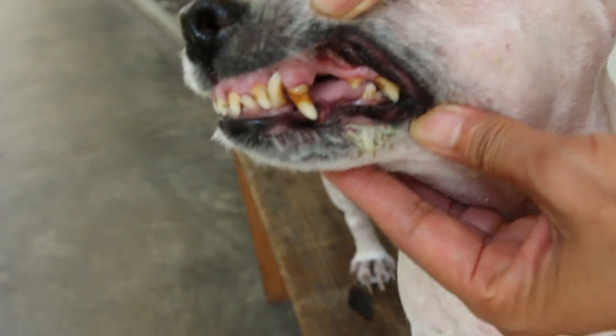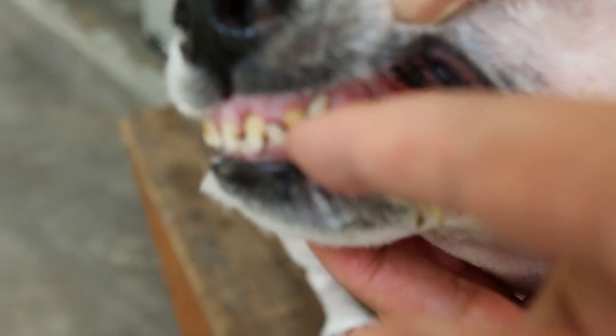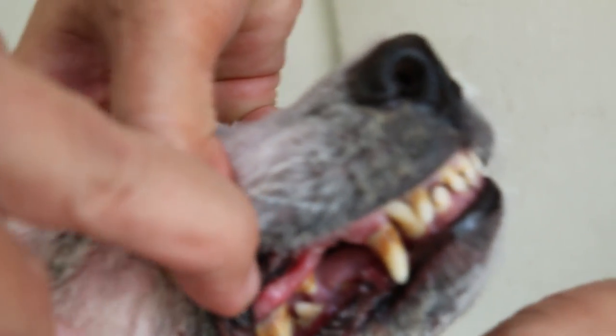Now you can see the gums. This dog is not young, it's about 10 years old. You see the worn out tooth. And this side, you see this side. Now you can see, open bigger like that. You can see the gingivitis and bad breath.